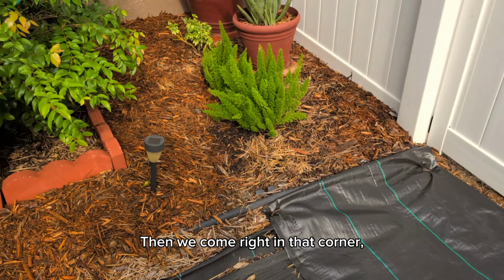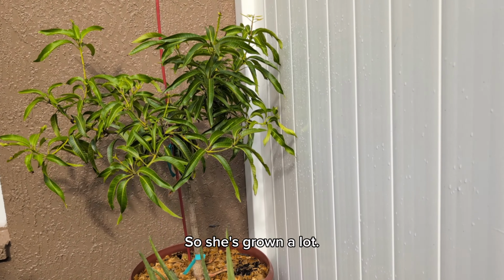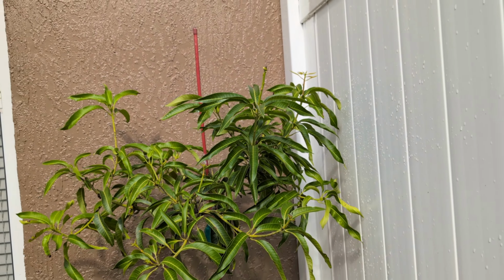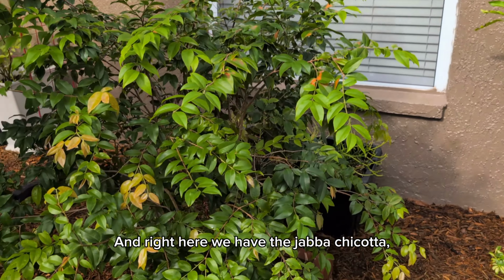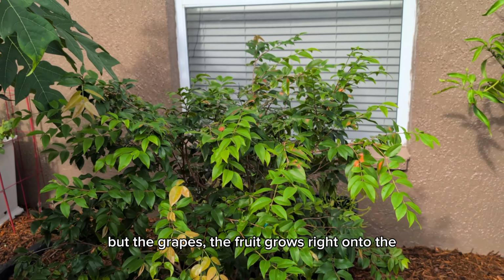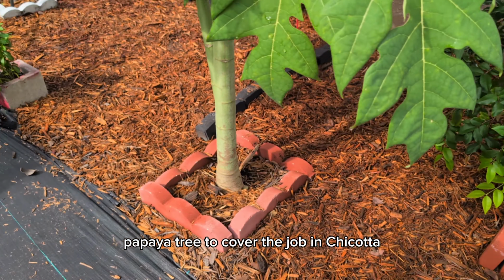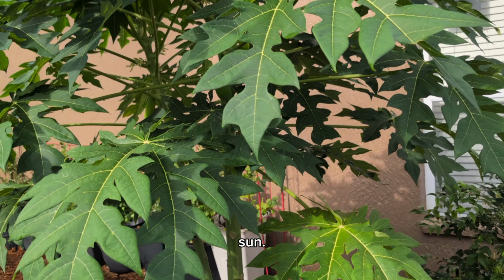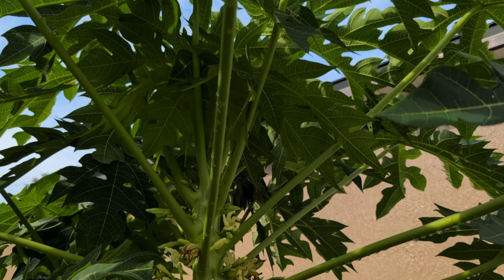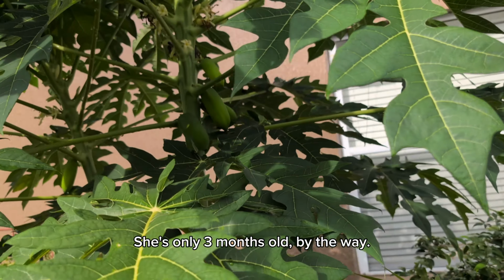Then we come right in that corner, we got the pina colada mango tree. So she's grown a lot. She'll stay in that corner. She's kind of a finicky mango. And right here we have the Java chicada, which is similar to a grape, but the fruit grows right onto the bark. So we got this big papaya tree to cover the Java chicada because she does not like sun. And hopefully she stops growing right there. She's growing her mangoes. She's only 3 months old, by the way.